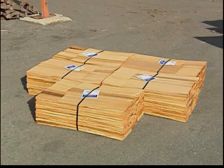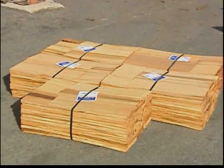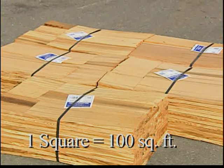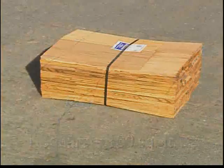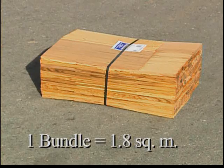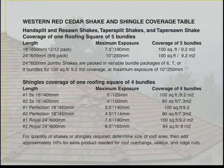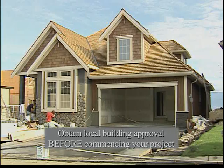Taper sawn shakes are sold by the 5-bundle square. Premium and number 1 grade cover 100 square feet per square. Internationally, 1.8 square meters per bundle. Complete exposure and coverage tables are on the cover of this program. Roofing product and exposure standards are regulated by local building codes.